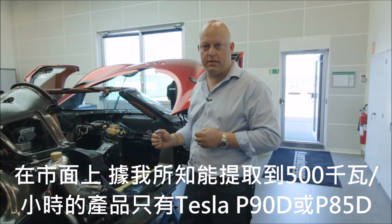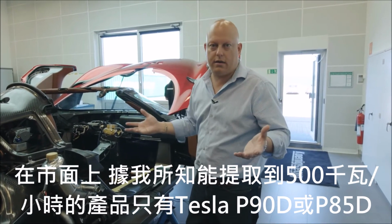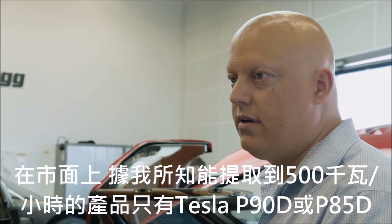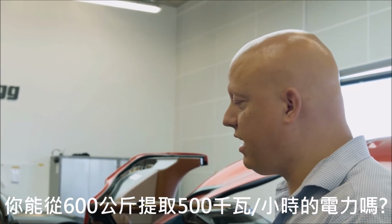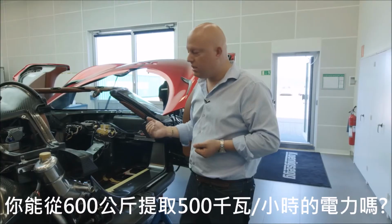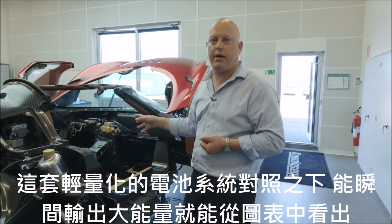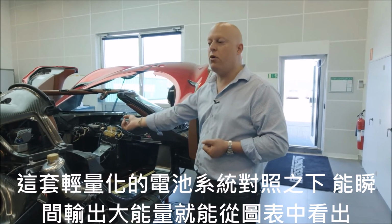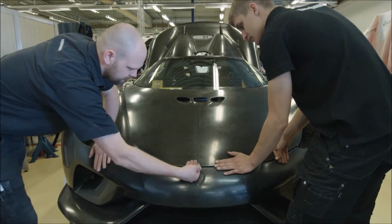The lightest commercially available pack I know of, apart from this pack, which you can extract 500 kilowatts from, is the Tesla P90D pack, or formerly P85D pack, where you have 600 kilos to extract 500 kilowatts. So the low weight and compactness of this pack in comparison to how much power you can momentarily get out of it is totally off the charts, really.